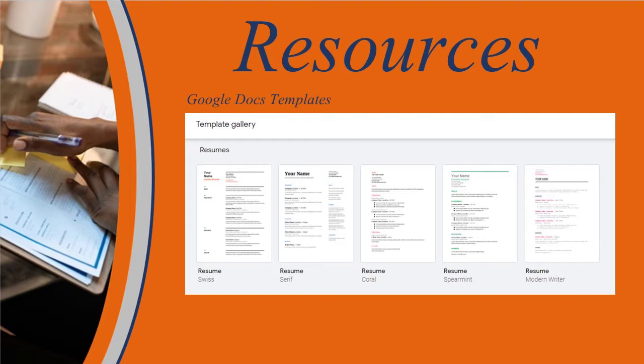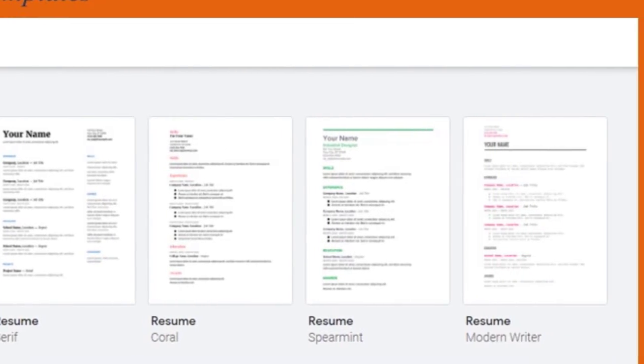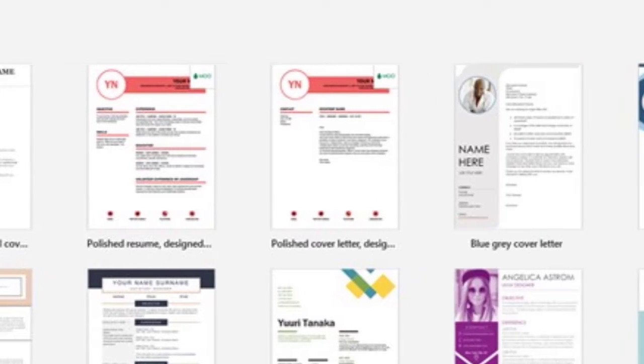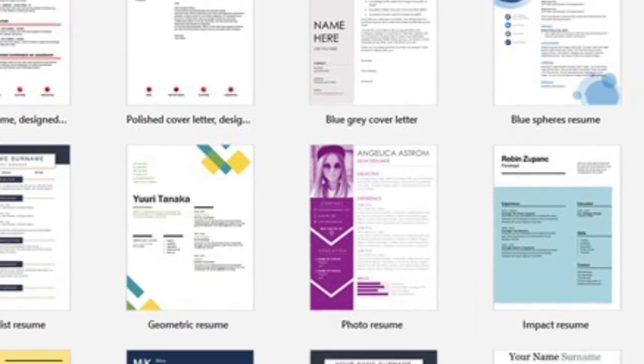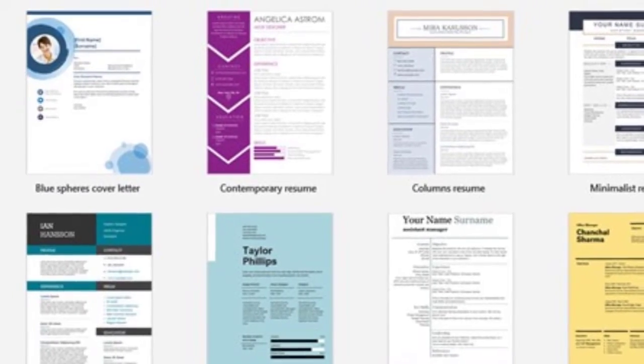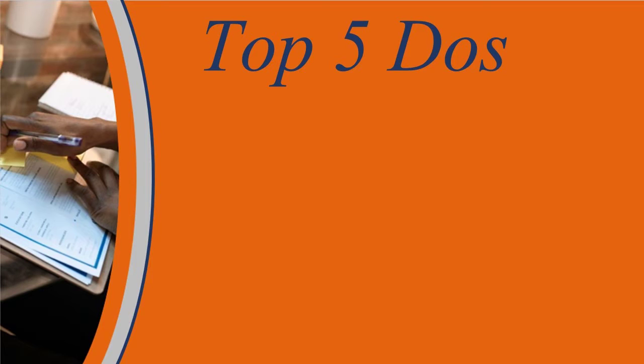There are tons of resources available for you to use. Google Docs has many templates, and Microsoft Word has even more. Some are fancy and visual, others are more basic and plain. It really depends what you're applying for and what you're trying to show. Choose wisely. When in doubt, keep it simple.